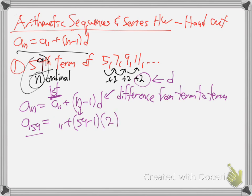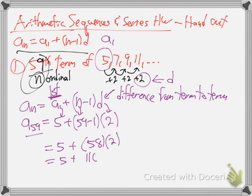And what was the A sub 1? What's the first term? 5. A1 is 5. You guys tracking with me? So A1 is 5. D is 2. So this is 58 times 2. 116. Whoop. 121. And hopefully that's the answer in the back. 121.